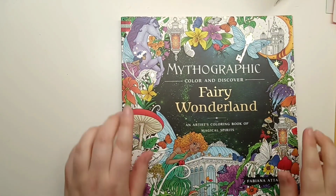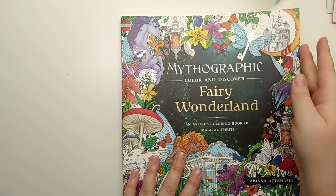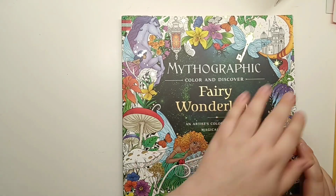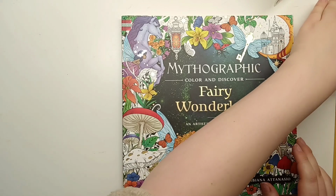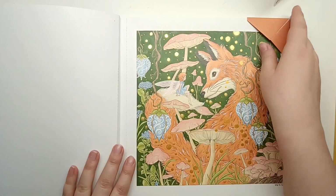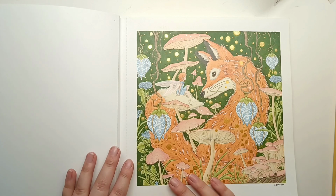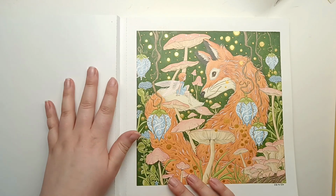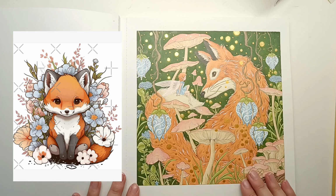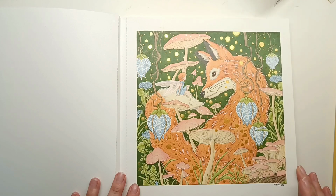Then I coloured my first page in Mythographic Fairy Wonderland. This was a buddy colour with Amy from Amy Ward Art. She is one of my greatest friends here on Instagram and YouTube. And we coloured this fox page, and I just love how this turned out. I am going to put a picture on the screen here of an inspiration picture I found online. I wanted to keep the colours of the fox light, bright and spring toned. I wanted to create a very spring tone page.